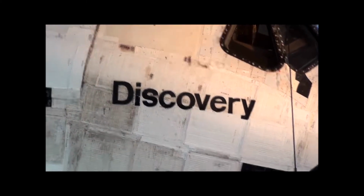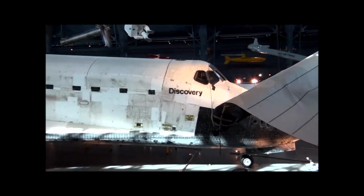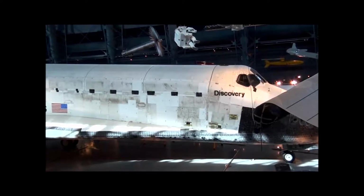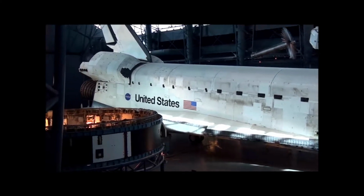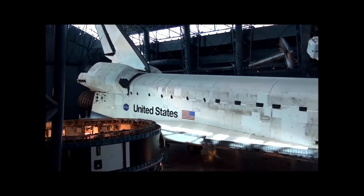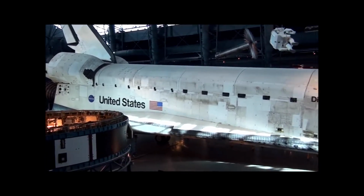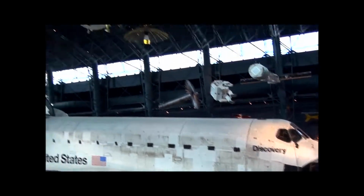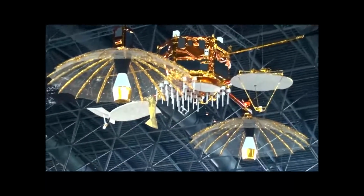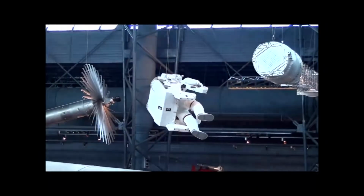There you go, folks. Discovery. Look at the tiles that are stuck to the wall. Yeah, they've replaced them. There's the space shuttle, the one and only Discovery. Was it one of the first ones? I think it might have been. Well, this one was a lucky one. Look up there. Look at all them satellites. I'll check out the astronaut floating. Yeah, he's up there floating in space, right there.